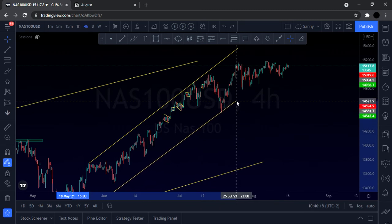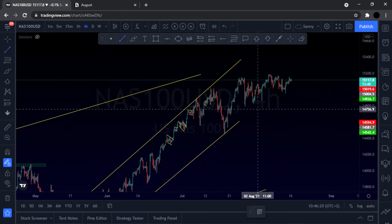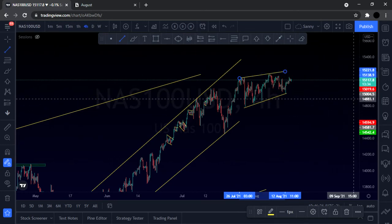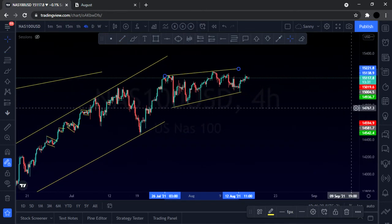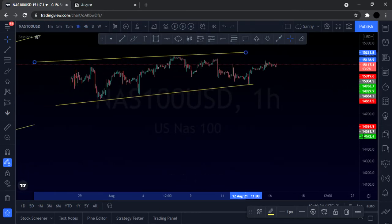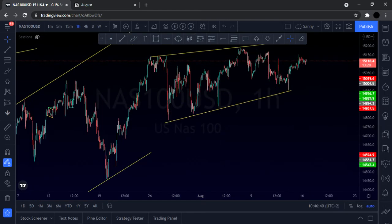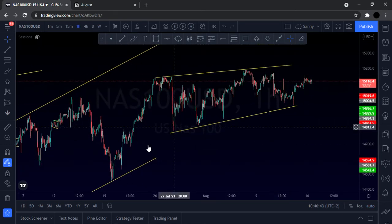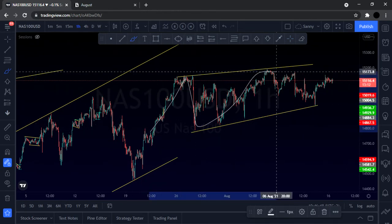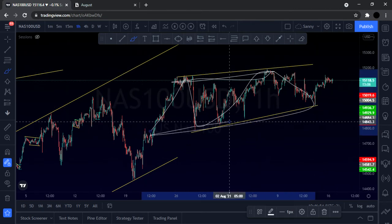But actually what we are seeing, sorry about that, is some sort of structure forming there. We are making higher highs and higher lows, but now in a very corrective way. It's an ascending wedge here that we are seeing on Nasdaq. Let me just go to the 1 hour. So as you can see, we're making higher highs and higher lows, right? Higher highs, higher lows, and then making that new high, breaking this one, new high, coming back to the low but not breaking these lows, right?